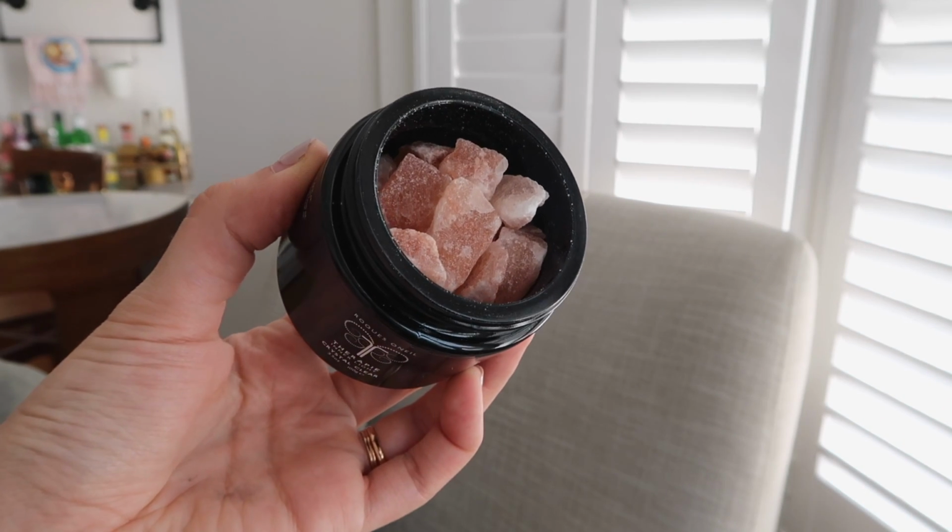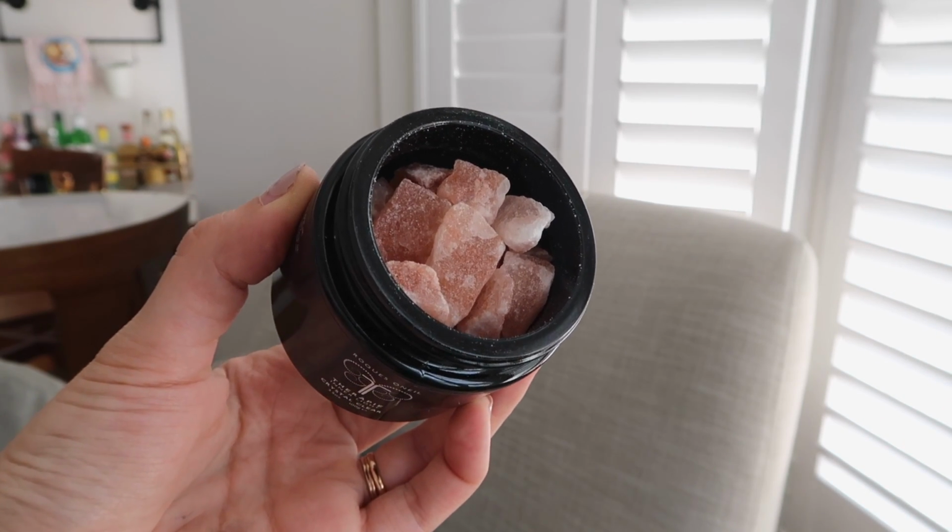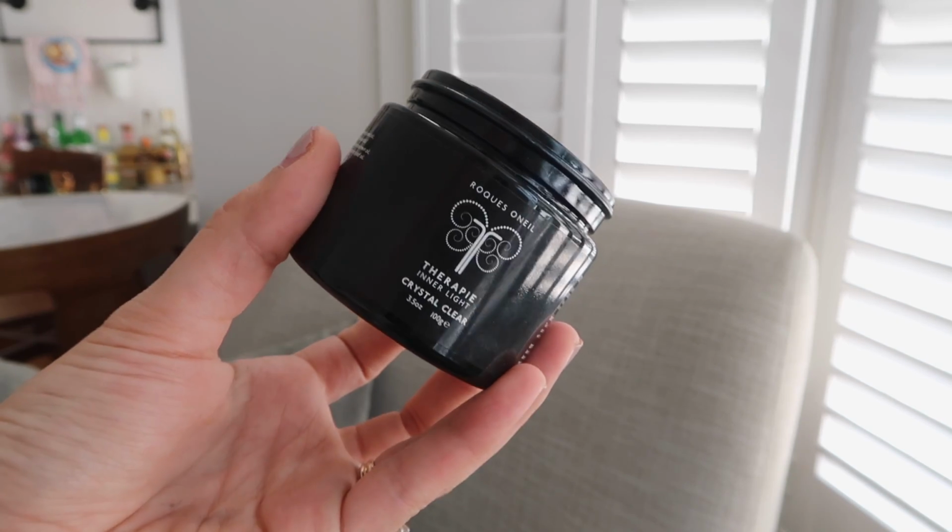So you get them like this in a little pot, and it also comes with this extra essence, and basically inside are these amazing crystals, and they smell incredible. It's very similar to the bath salts, but the idea is that if you're feeling stressed or anxious, which often I am, especially when I'm sitting at my desk, you just smell these, you breathe them in.